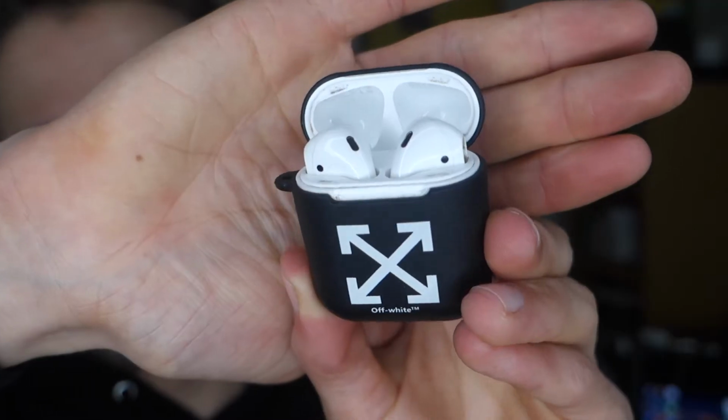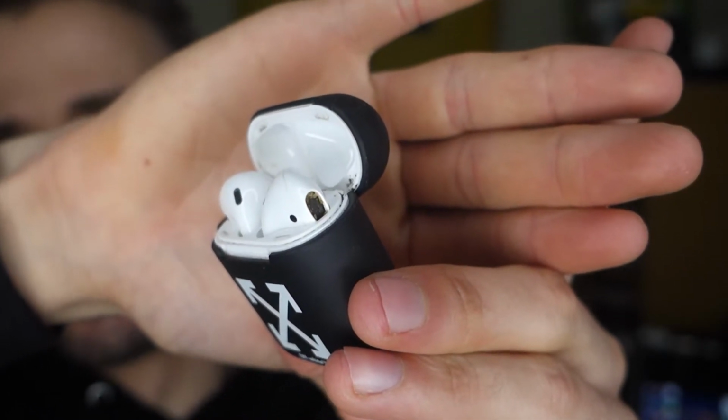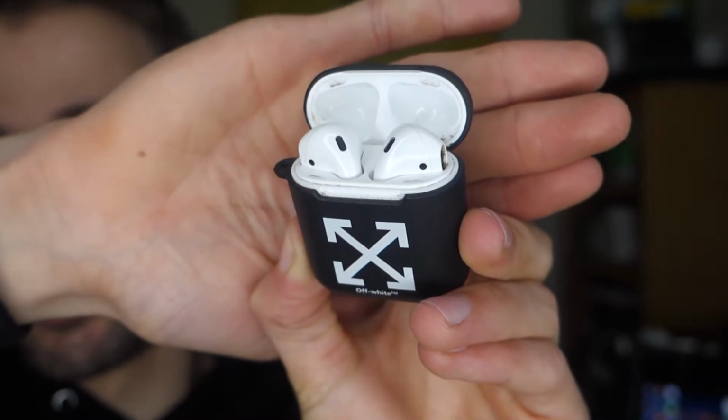And now we'll just go on to the AirPods Pro. So I just want to show you the actual display of what the AirPods look like, in case you do not already know, before we jump onto the AirPods Pro. I'm going to also put them in my ear so you know how they look.